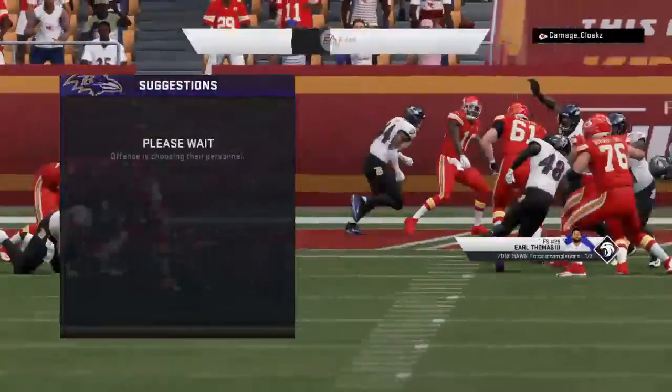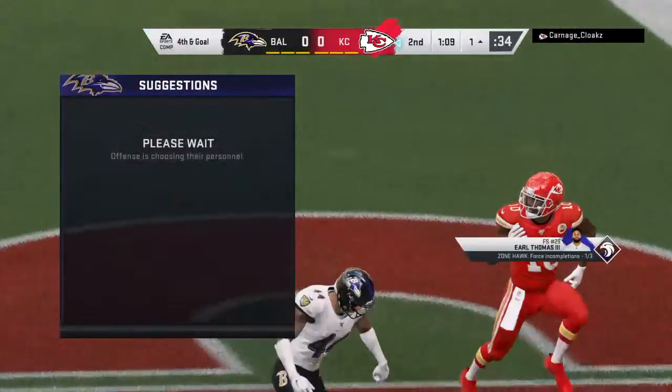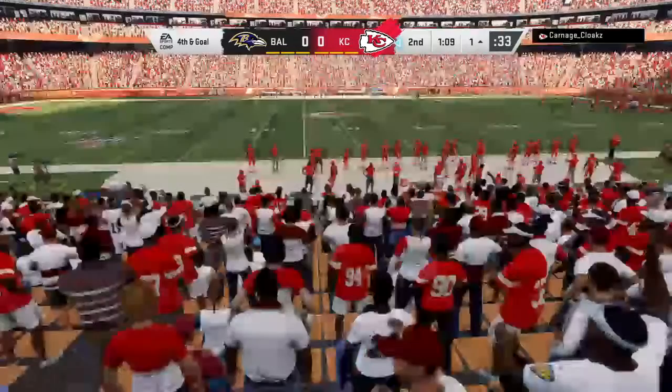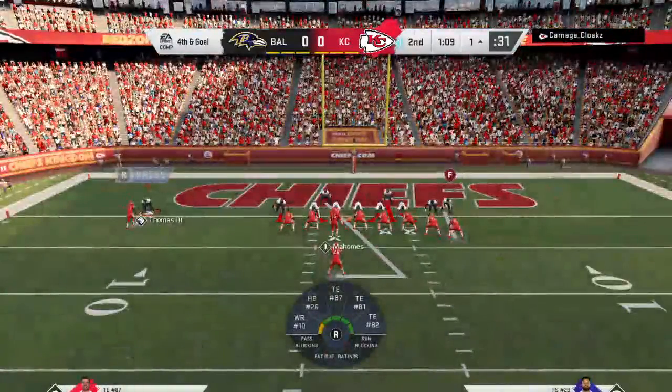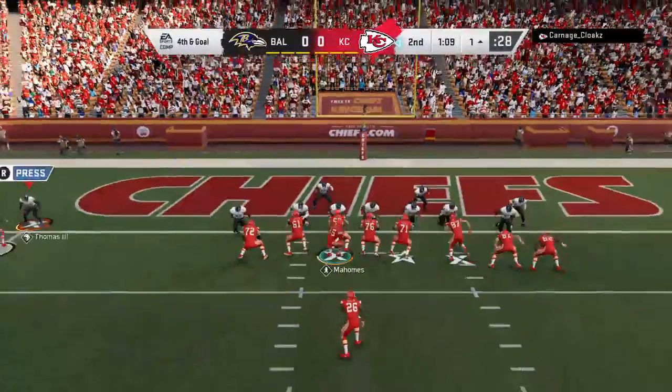Back of the end zone. Could he get his feet down? No, it's incomplete. So they opted to pass for it on 3rd and goal. Let's see what they do on 4th and goal. Well, I think they threw it with the idea that if they didn't get it, they would go for it on 4th and goal. So they've got another play in their pocket.